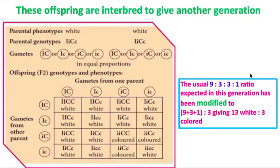Okay, so then looking at that next generation, the offspring are interbred from the original to give another generation. The usual 9:3:3:1 ratio expected in this generation has been modified to 9:3:1:3, giving 13 white, 3 colored.